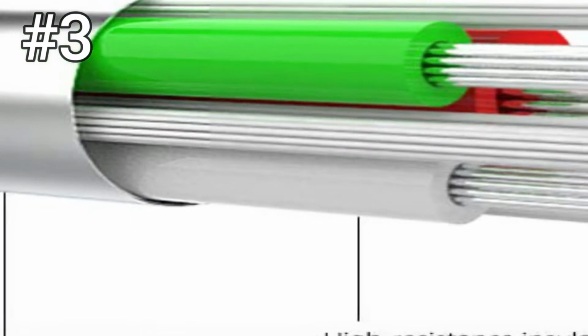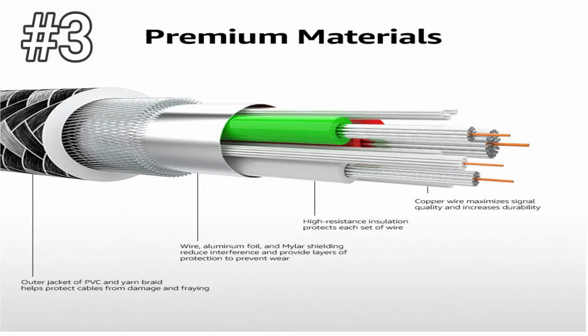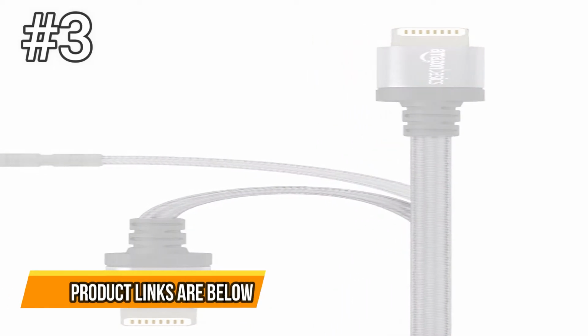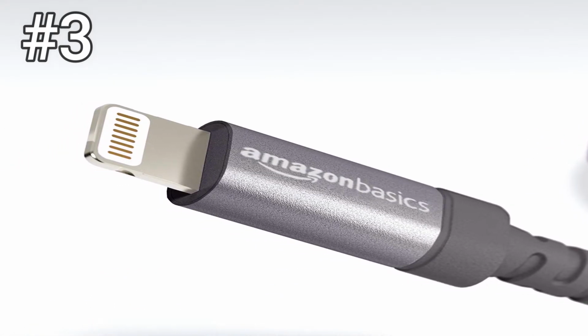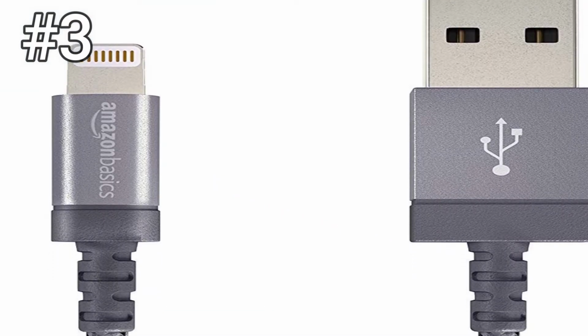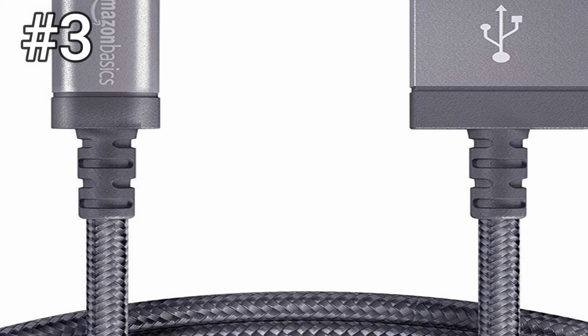Number 3. Amazon Basics Lightning Cable, 6 feet. If fancy schmancy nylon braiding isn't as important to you as saving money, you could opt for a cable with no frills whatsoever. This 6-foot-long, $8 lightning cable from Amazon Basics is about as no frills as you can get. Sure, you might be tempting fate with an inexpensive cable made from materials that typically degrade with extended use, but perhaps you can get in front of this problem by buying a 2-pack.